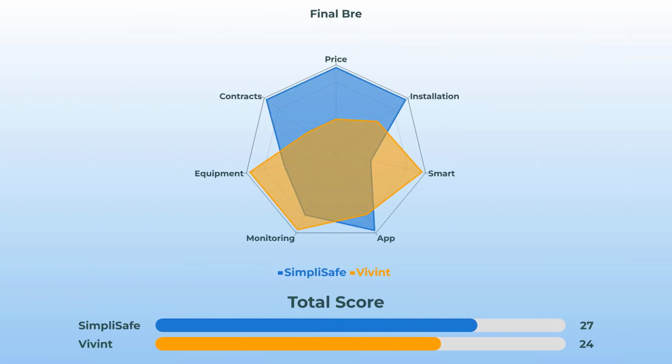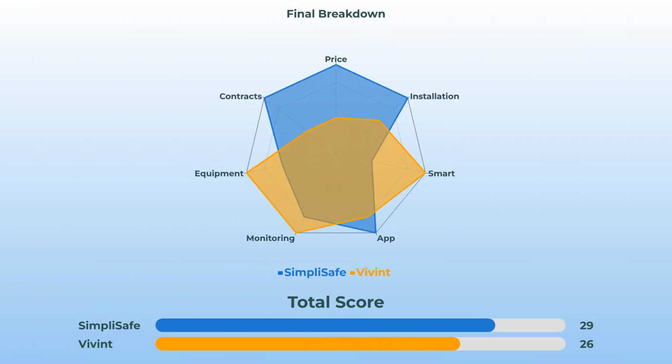Let's get visual for a second. Imagine a chart with all these categories. Some are a total blowout, others are honestly neck and neck. SimpliSafe's killing it with cost, flexibility, and user-friendliness. Vivint, though, dominates smart home muscle and top-tier monitoring. Kinda depends. Are you after freedom, or do you want your home to basically run itself?